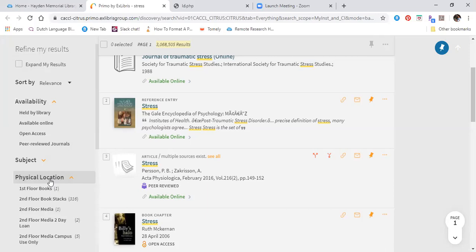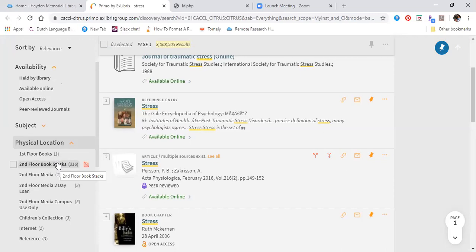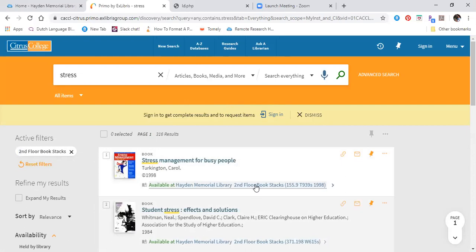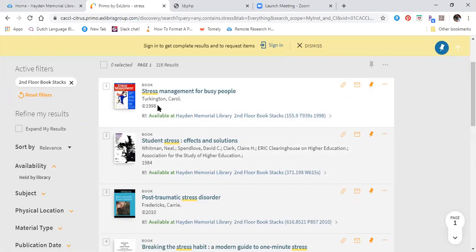What I would want to do is find items on the second floor book stacks. Those are the items that are going to check out for 3 weeks with my Citrus ID. So if I click on that, I get my list of print books here. I have the title of my book, when my book was written and published, and the call number.